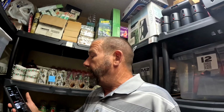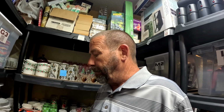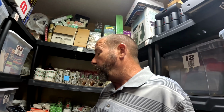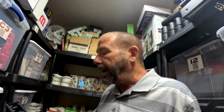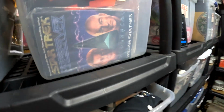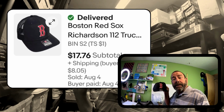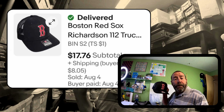Next item happens to be right here. This is going to be in, well, it went up on me, in bin S2. This is a Boston Red Sox Richardson. I also put 112. Put trucker adjustable snapback. It is new with tags. So that's going to be right here with all of our hats. And it's this guy right here. Picked this up at one of the local thrift stores for $1. This sold for $17.76, and the buyer did pay $8.05 in shipping.